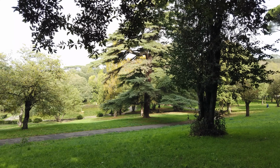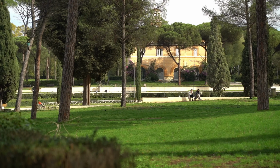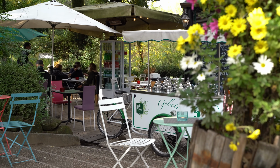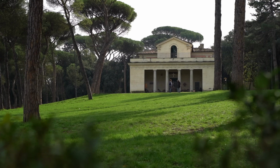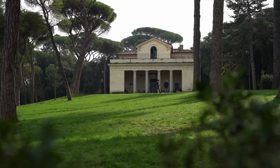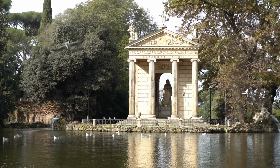The most popular park in Rome, Villa Borghese, is a landscape garden with gorgeous buildings, museums, and other attractions. You can spend from a couple of hours to a full day there, depending on what you want to see. However, even if you don't have enough time to visit Galleria Borghese, one of the best art museums in Rome, make time for a stroll around the park and don't miss the romantic lake with the Temple of Aesculapius.